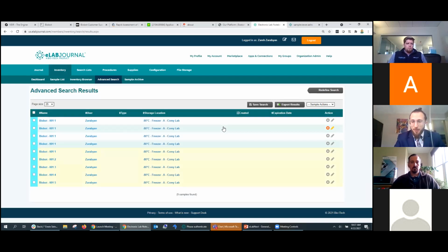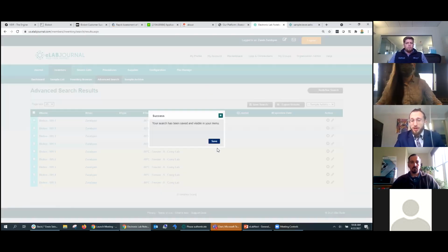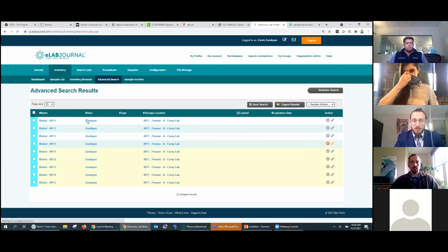And now I get these samples and I can do all kinds of manipulations to these samples directly from here. I can export the results into CSV and I can also save this search, which is a nice little feature, which then allows you to have this one-click search moving forward. So you're not constantly making these conditions every single time.